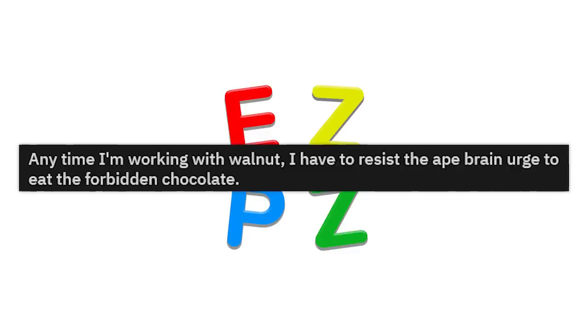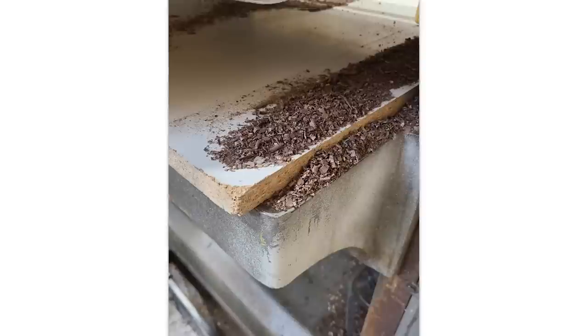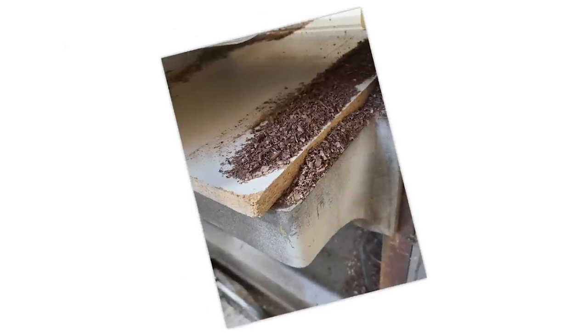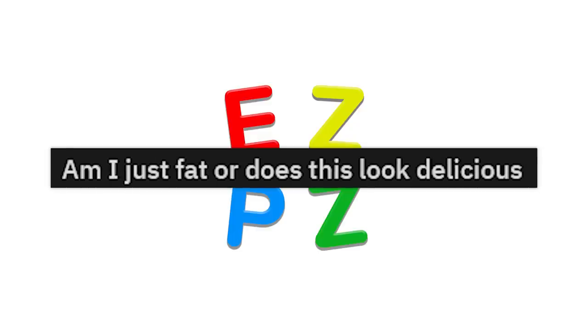Anytime I'm working with walnut, I have to resist the ape brain urge to eat the forbidden chocolate. Ooh, some cacao nibs, some chocolate shavings. You can make a really good ganache. I'm biting down. I'm eating the sawdust. I'm eating the wood shavings. I'm eating it. Am I just fat or does this look delicious?